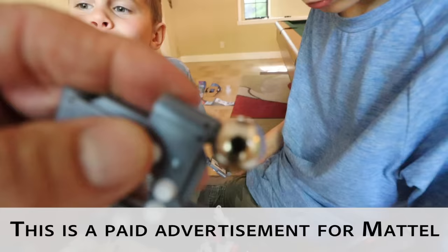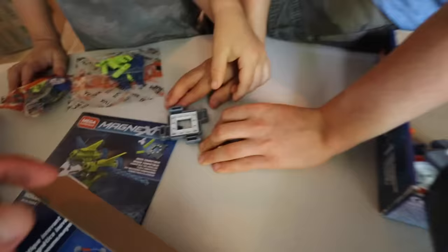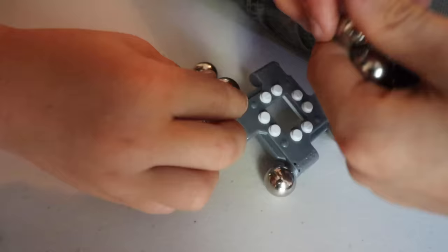Wow. And Brooks is going to build this Magnext set here. This one can make lots of different spacecrafts. Spaceship right there. Look, wow. The magnets are closing in from all sides. Oh, look. Oh, that is so neat. Look, it can hold on to multiple metal balls because it magnetizes them. The balls themselves are not magnetic. See, they won't stick to each other unless they're being magnetized by the Magnext magnet. That is so neat. Let's get the building.